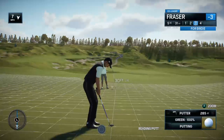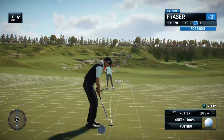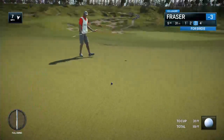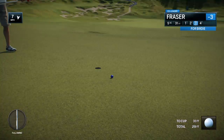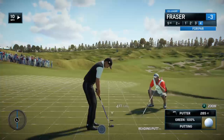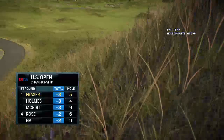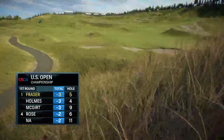This is a long putt. Really, the key is the speed. If it drops, that's a bonus. That was not a very good read right there. So has the par. Moving on to the next hole, and the lead, Frank, is very much intact.